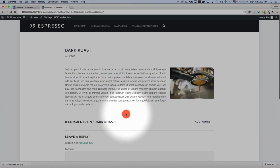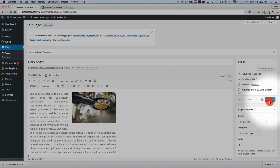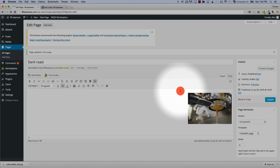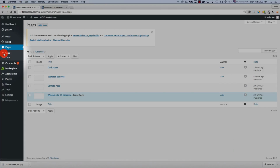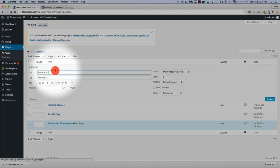So you need to disable commenting on this particular page. And to do that in WordPress, you need to come to the pages here. Now let's just update the page so our page is updated. And let's go back to pages. So I'm just going to come here, click on this button to preview all pages. Then I'll hover over the page name and click on quick edit.